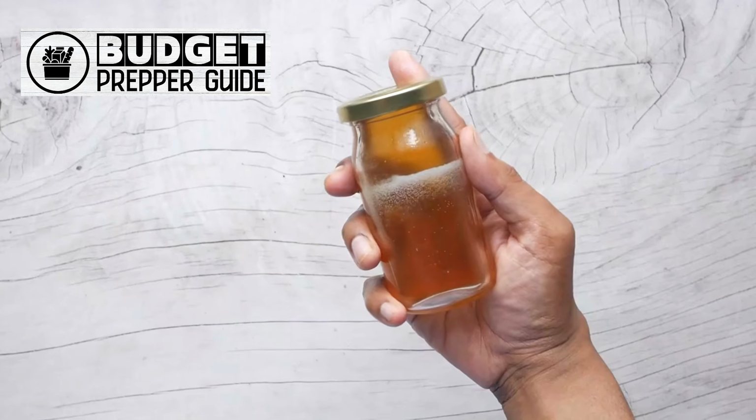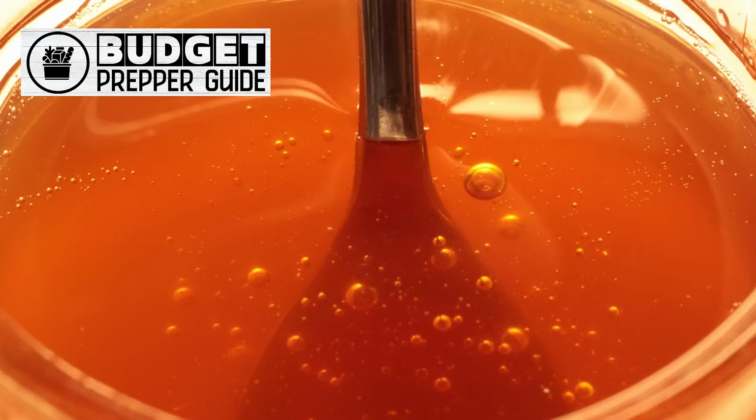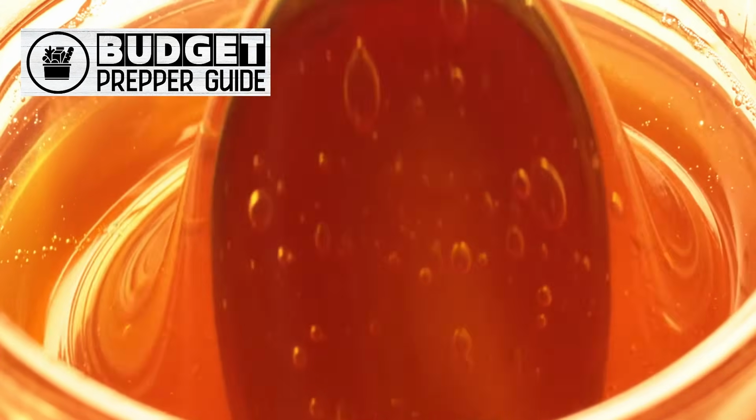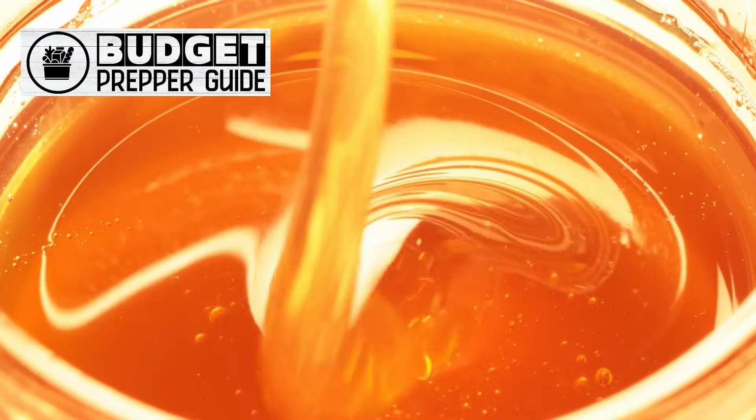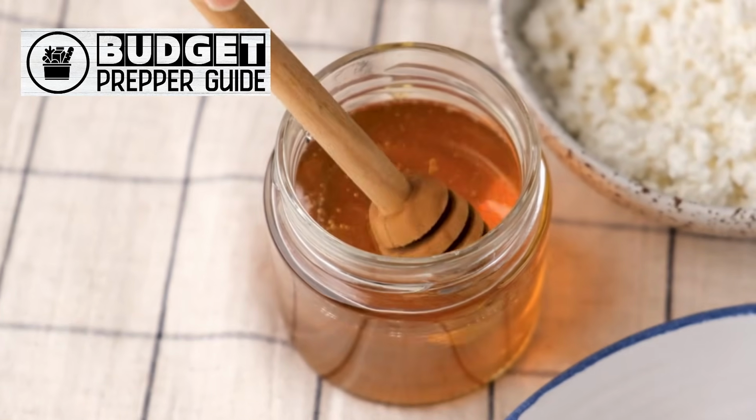13. Honey. When you think about long-term food storage, honey might not be the first thing that comes to mind. But if you're preparing for uncertain times, this golden liquid is one of the most underrated items you can have in your pantry. Honey isn't just sweet, it's powerful.